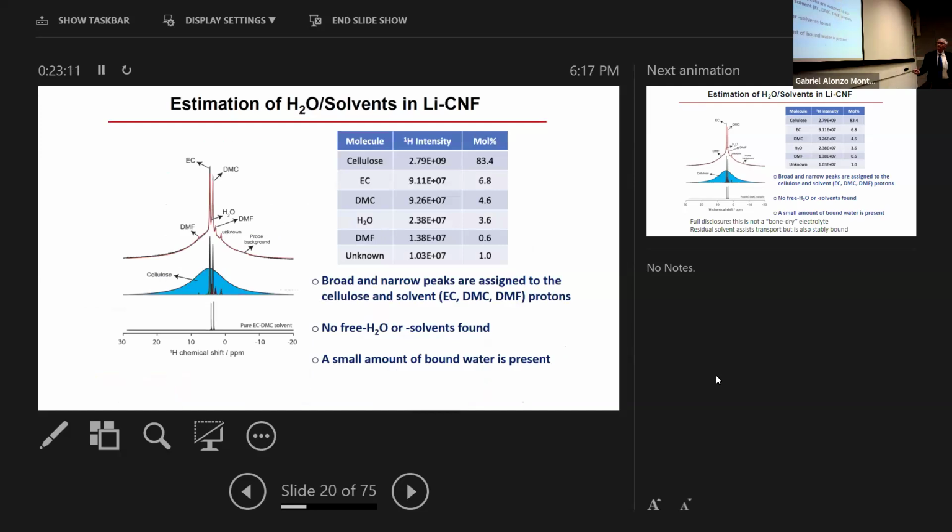So here's a proton NMR spectrum. We can resolve the big broad peak, which is the cellulose, basically the cellulose host structure. We can also see the residual solvent, and we can integrate these peaks to get the amounts, right? Because again, we're using the quantitative nature of NMR. And these peaks over here look fairly narrow, but they're much broader than they are in a pure solvent, which means that they are confined inside the cellulose. They're not that mobile. So we can actually assign these peaks.